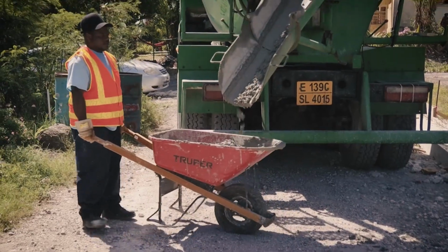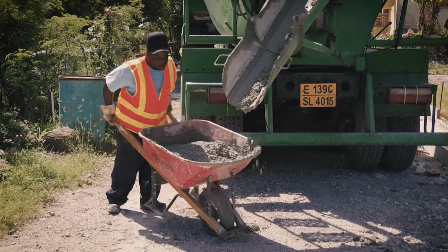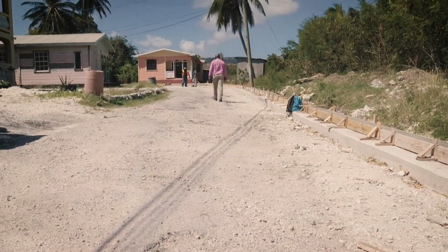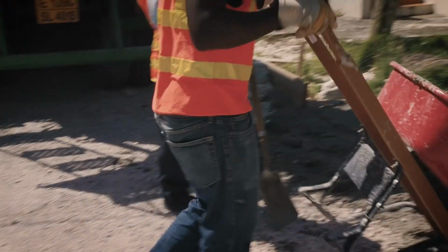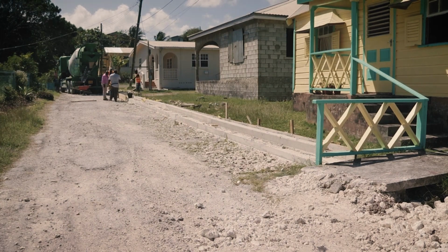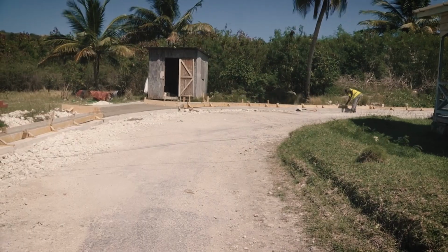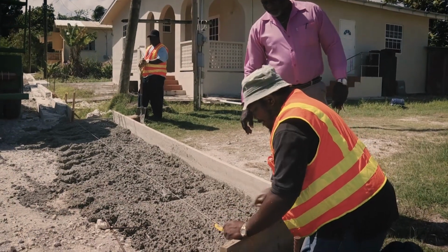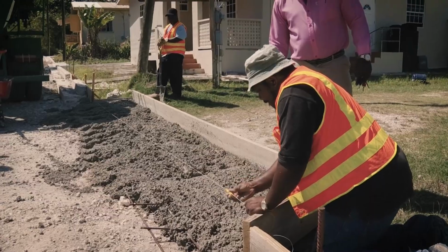One of the special projects the depot is undertaking at the moment is the road construction at Redmond Road in Belle Plaine, St. Andrew. Paul Griffith, Technician 2 in the ministry with responsibility for St. Andrew, says the road is 285 meters and is expected to be paved at completion. Here at Redmond Road, we're looking to improve the drainage structure and provide a smooth surface for the residents here.